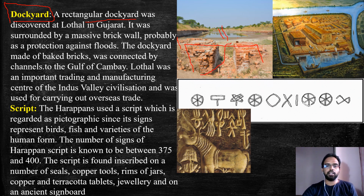A rectangular dockyard was discovered at Lothal in Gujarat. So in Gujarat, this dockyard was found at a place called Lothal. It is surrounded by a massive brick wall. Now you understood that this dockyard is a place where ships come and anchor, and they unload the goods and load the goods. So this was found in Gujarat in a place called Lothal. This was surrounded by a massive brick wall. If you look here, there's a wall constructed over here, isn't it? A brick wall.